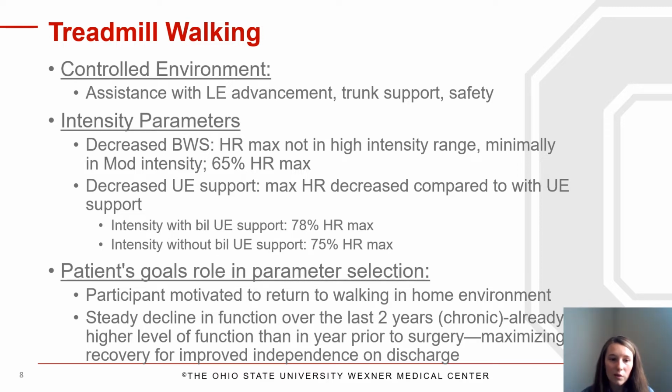And again, the participant really wanted to return to walking as soon as he could. Since he'd had that decline in function, he wanted to get back where he was before. So that's why we tried to focus on the high intensity training as much as we could.